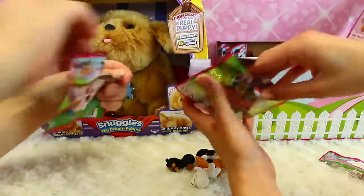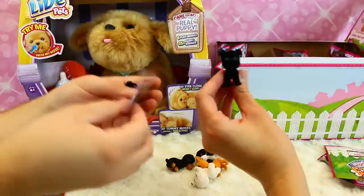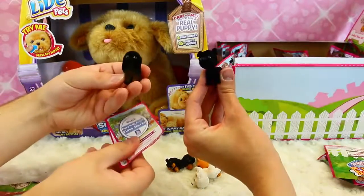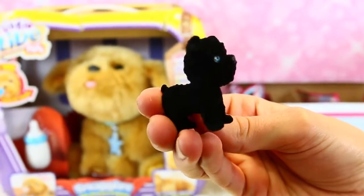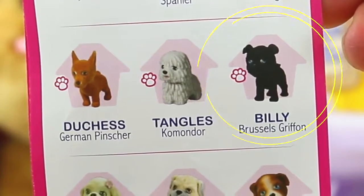Okay, we're going to open one more, and then we got Snuggles. Oh, and we're getting different ones. This is really cute. Oh, that one's super cute. Let me look it up. Is this Billy? Oh yeah, Brussels Griffon. Oh, I know those dogs.